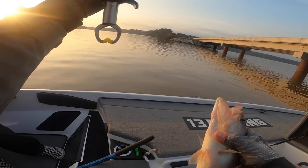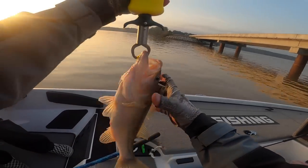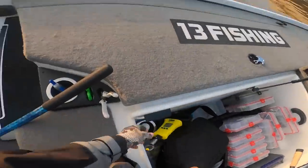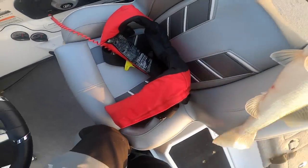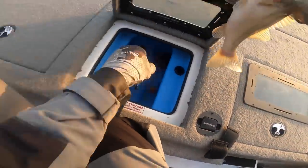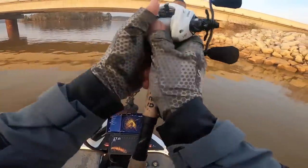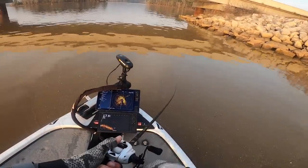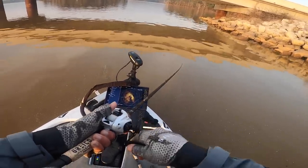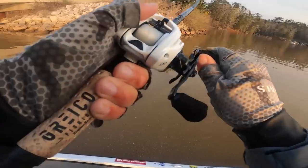What do you say? 1-1? He's about 1.12. Oh, he's a little bigger than he looks. 1.46. I don't even know how deep this one is supposed to dive. I literally got this one. I took this from Senor in that challenge that we won. There's another one. That's a better one.